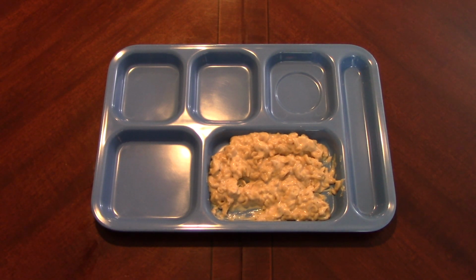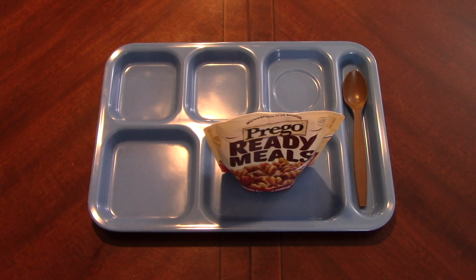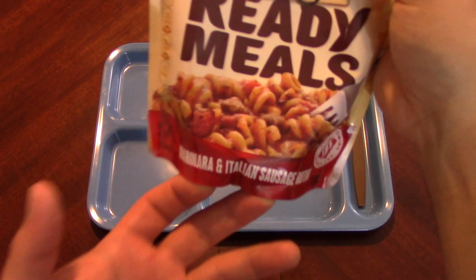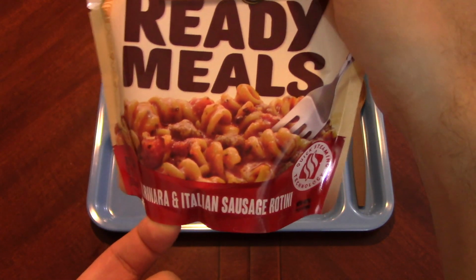All right, let's hit up our last one. It's the final countdown, folks. The last one, and then we're done. See you in just a bit. All right, last one here. We have our marinara and Italian sausage rotini.